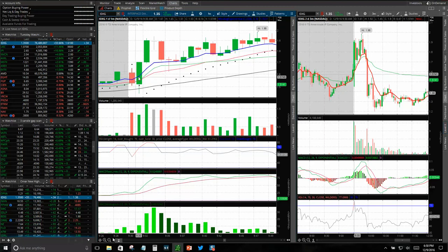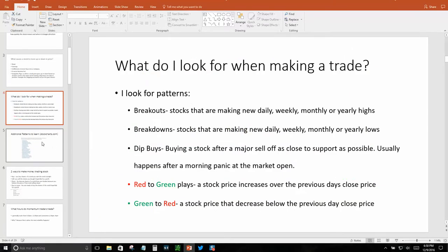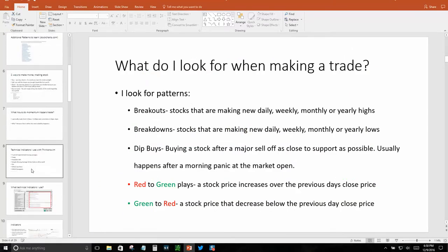Now you notice these are my indicators. This blue signifies the 9 EMA. This green signifies VWAP. This red signifies the 20 EMA. This is the parabolic SAR, these dots, and this is the 50-day moving average. These are the indicators that I told you that I used when I did the webinar.